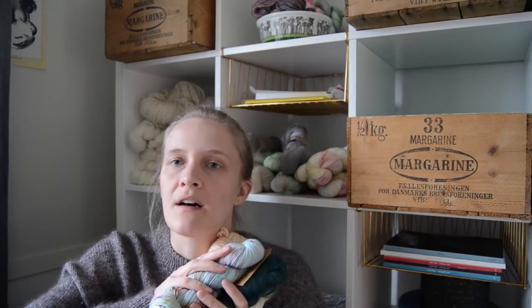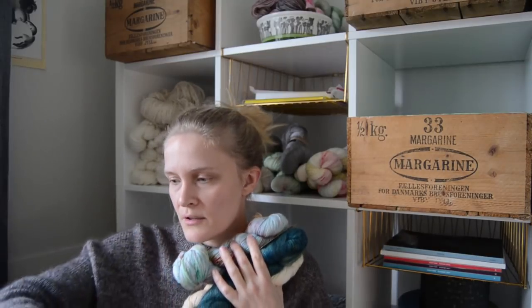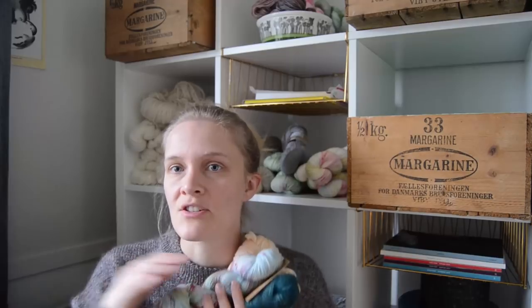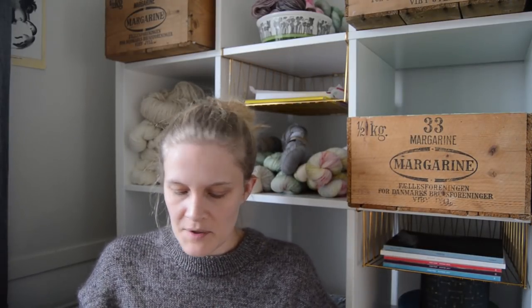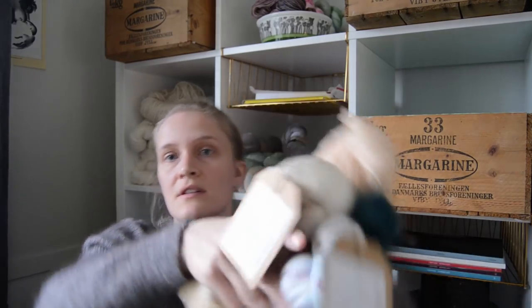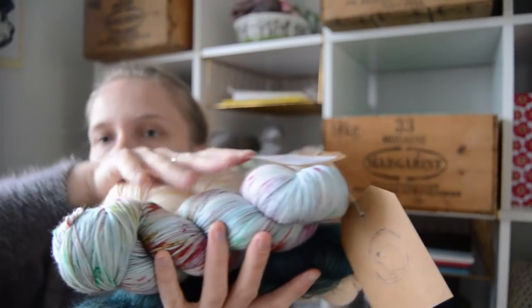We sort of agreed that we would like to try different bases from each other, and that we could choose whatever we wanted to send to one another. And she sent the most perfect skeins of yarn, I would say. I really, really enjoy these. So let me see. There we go. So this one was the first one.